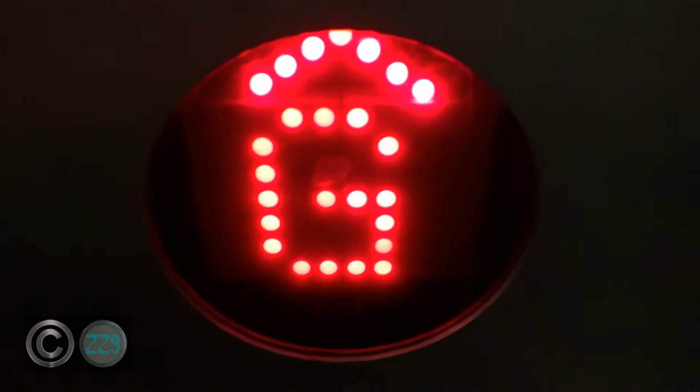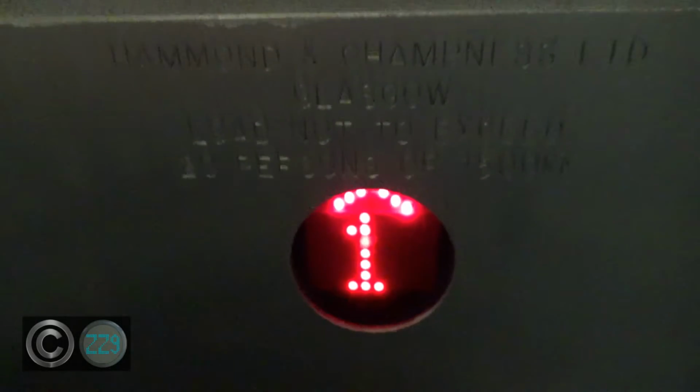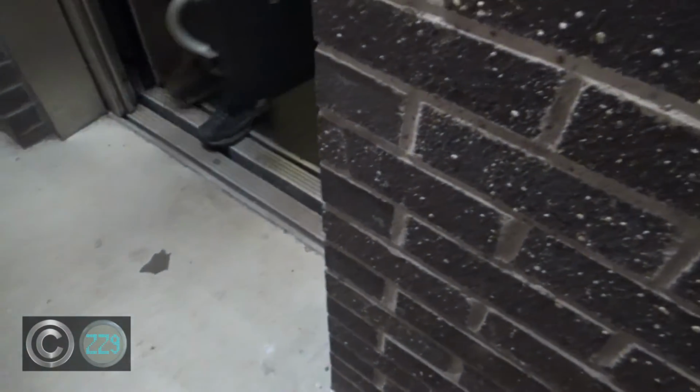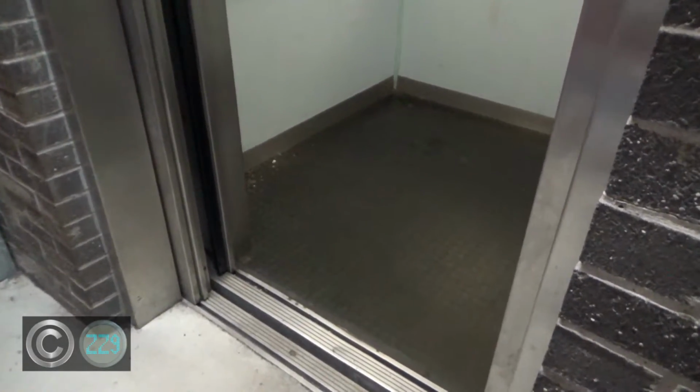Now we're going to go up to 4 and listen to that motor from the top, and then change to another one. You can go down to 2 so we can listen to the motor. And eventually it opens. Alright, let's listen to it. Nice and quiet, listen to it when it eventually goes.